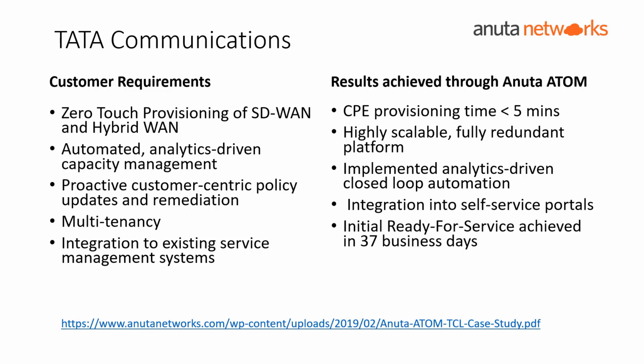Their problems were multifold. They had to deal with a network mix of SD-WAN and legacy infrastructure. The provisioning of each CPE used to take hours. Multi-vendor infrastructure demanded multi-skilled staff, including multi-vendor troubleshooting skills. Trouble tickets were piling up due to manual errors, resulting in a delay in onboarding their enterprise customers, thus affecting their OpEx. They also wanted a system to talk to their existing service management tools so that they can still operate through them.